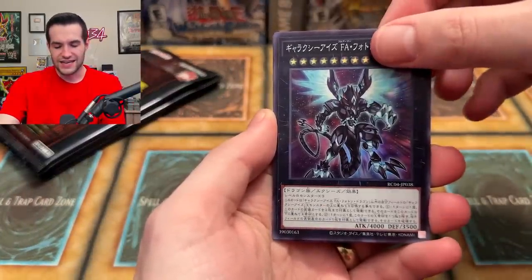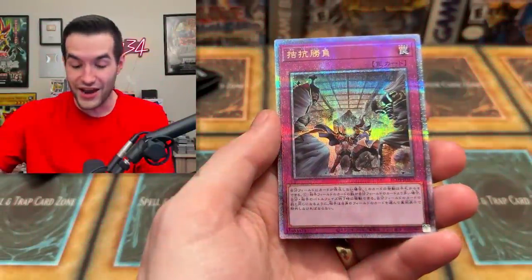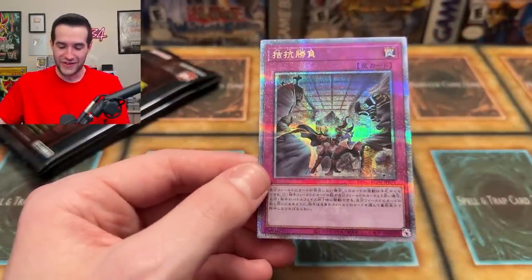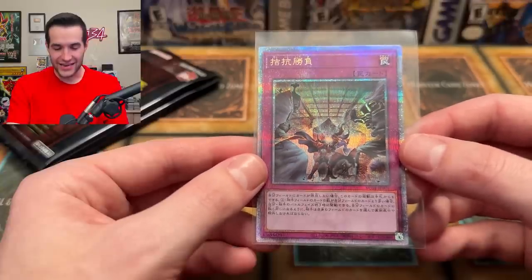Fossil Dig. Oh, what's this guy's name? Galaxy Eye something. Oh, an Entis, nice ultra rare. And then our evenly matched 25th anniversary rarity. That is a nice one. Evenly matched, that hits for sure. Woo, evenly matched, baby. That is awesome. Wow, that's a nice one too.